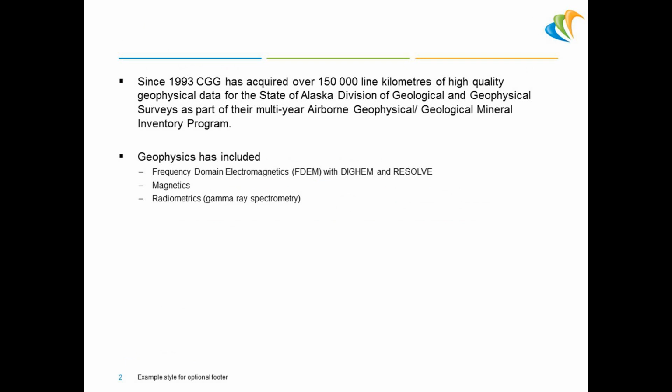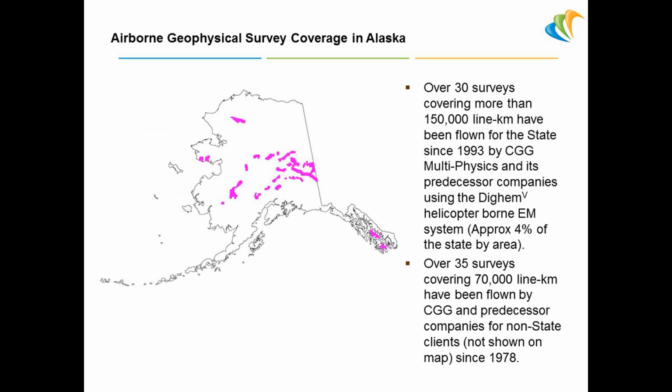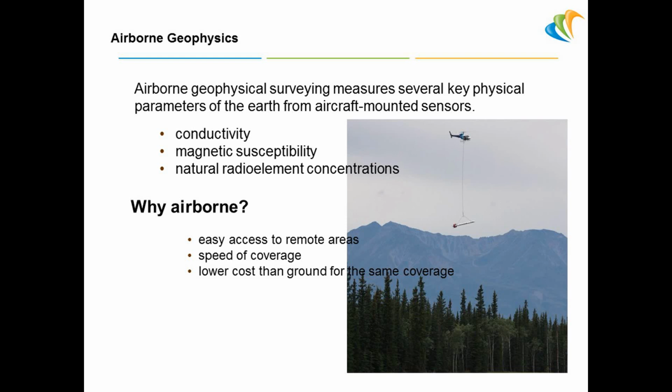So CEG has acquired over 150,000 line kilometers for the state of Alaska over the past 20 years or so. The geophysics has included frequency domain EM with the DIGHEM and RESOLVE systems. There's a slight difference, and I'll get to that later, as well as magnetics and radiometrics. We also have a number of surveys for private companies in the state. We've flown 70,000 line kilometers there, so we have a lot of experience working in Alaska. It has been predominantly helicopter-borne geophysics that we've done.